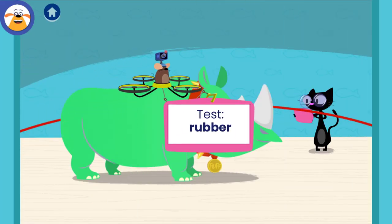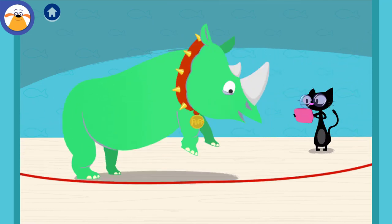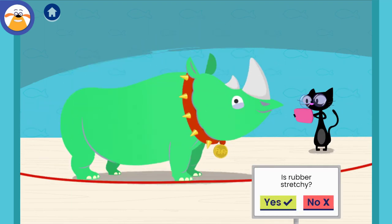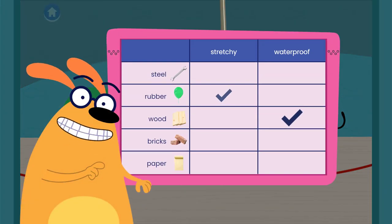Let's do our first test. Tap Fluff to make him jump rope. Is rubber stretchy? Tap the button to document what happened. You found out that rubber is stretchy. Awesome documenting skills. Your chart is filling up with results from all your tests.